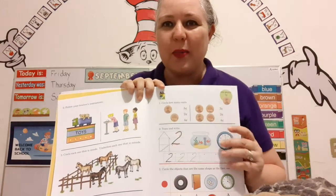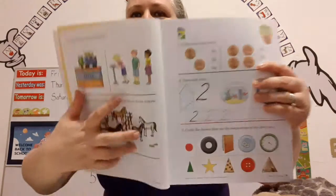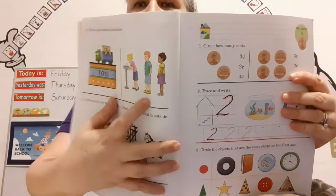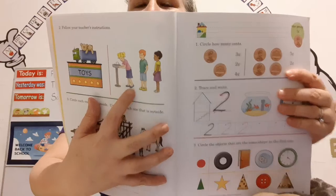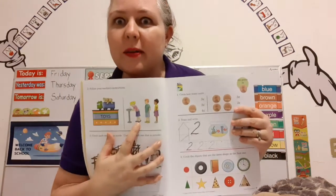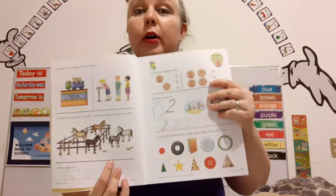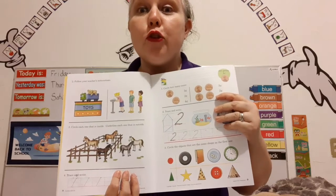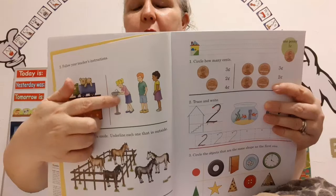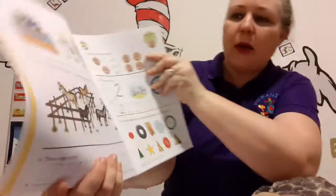Good job. Awesome. Okay. Do you see there's a little girl there drinking water at the water fountain? So she's ahead. She's before these children here. So I want you to circle the two children that are after the girl that's drinking the water, okay? And look, I see some horses. Now we're on number 3.